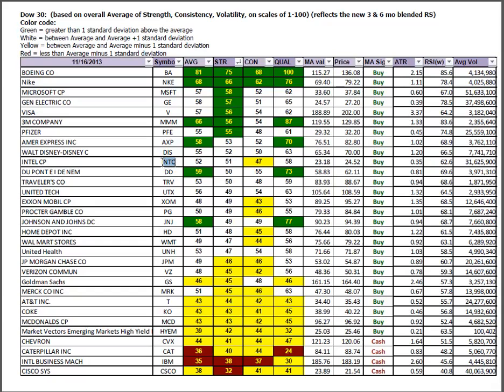Intel is relatively early in its outperformance of relative strength in that it is white on strength and then yellow on consistency, as are ExxonMobil and Procter & Gamble, being white and yellow. That's a favorable sign. Whereas something like Goldman Sachs is weakening because it is yellow on strength and white on consistency. And that's how I use those two columns of strength and consistency to find some of the longer term trends and then relative opportunities inside the stack of the Dow.